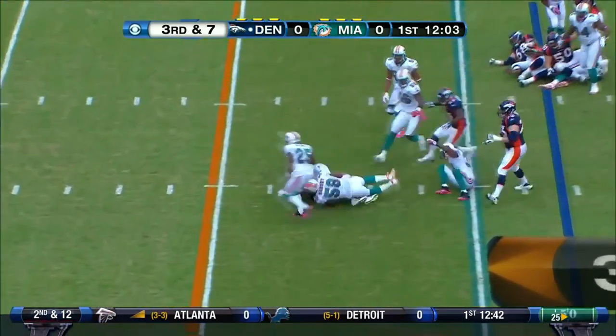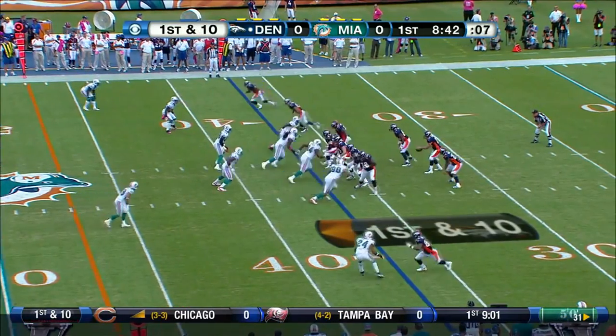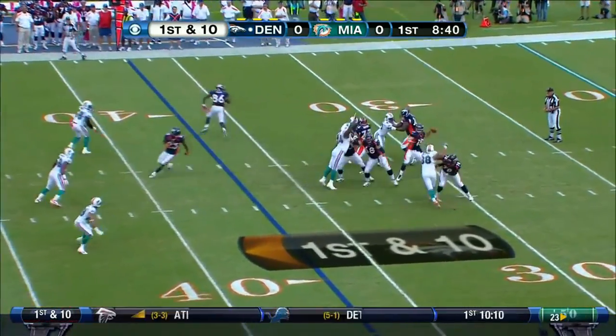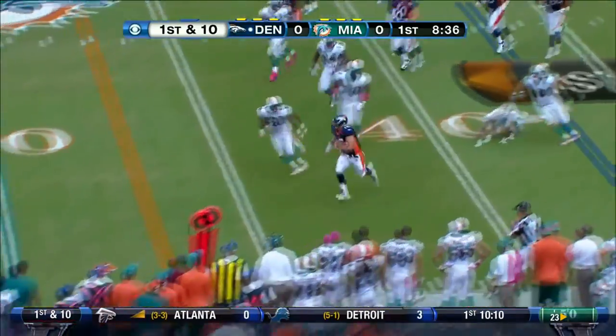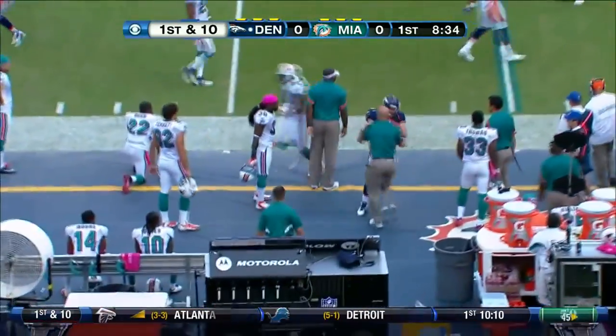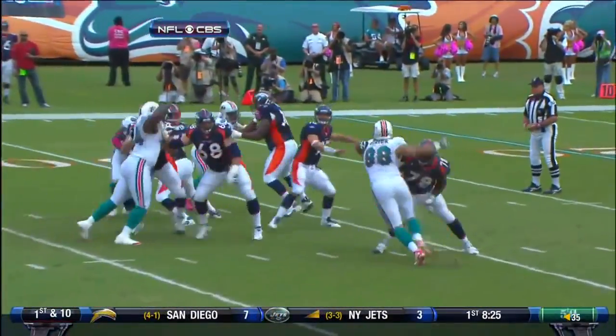Tebow upended at the 23. First down and 10. Here he goes again. Run out of bounds by Dansby. The quarterback plays that position the same way.